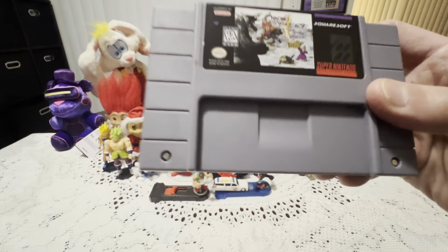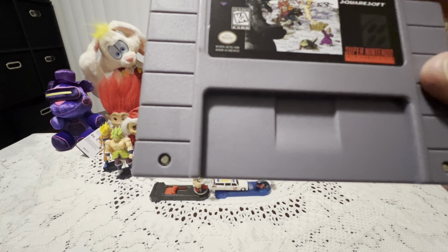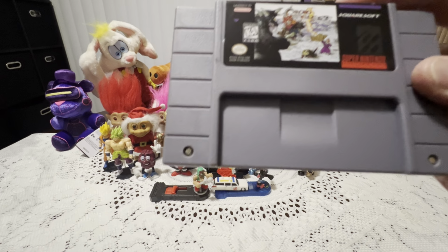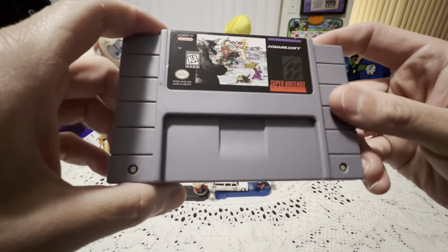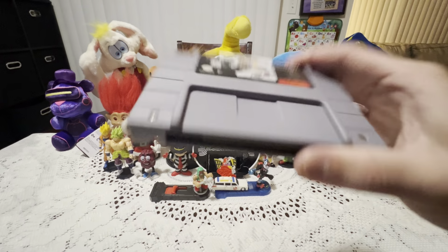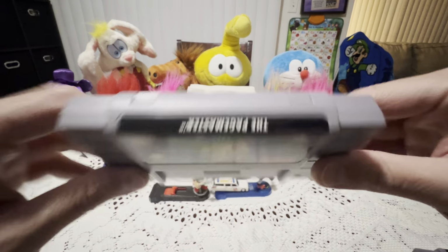This one I own on the PS1, the one that's like the anthology, or I forgot which one it's called, which has Chrono Trigger and Final Fantasy 2. I believe it's Final Fantasy 2, but I wanted the cartridge for the original system, and I got it as a reproduction. And then finally at that stall, I got Pagemaster for the SNES.